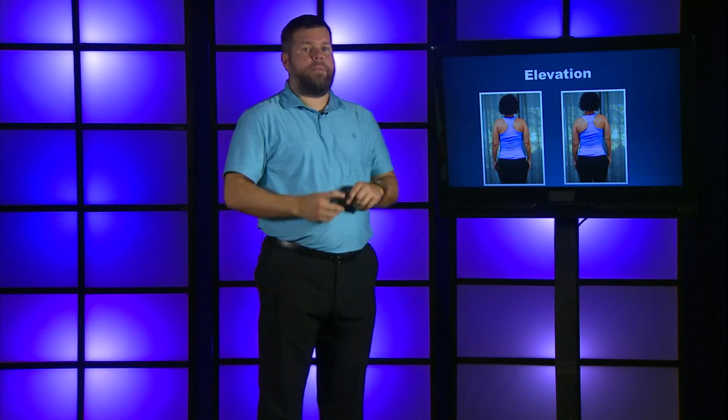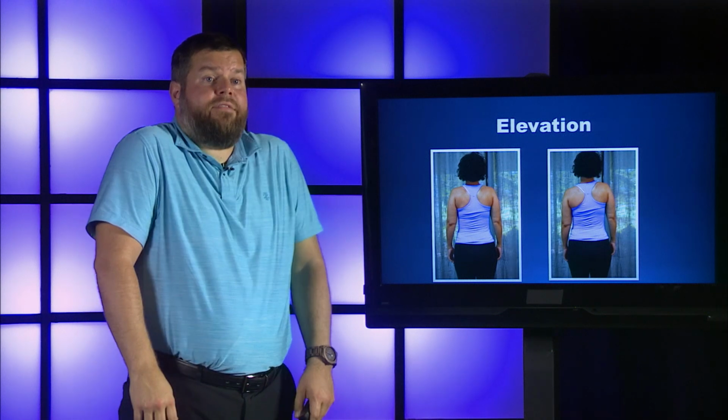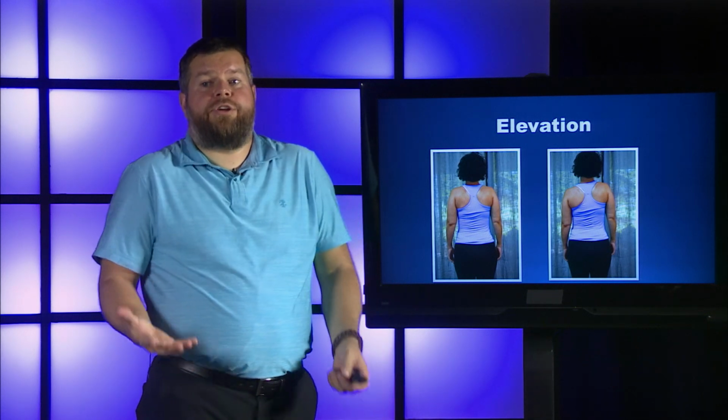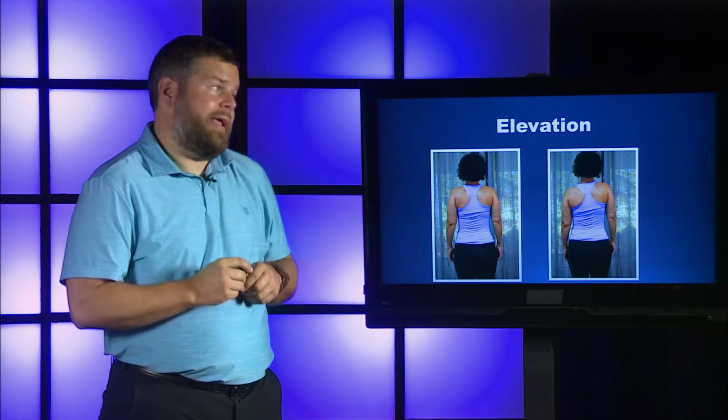But one of the most common compensation patterns that we see is an elevation of the shoulders. So the shoulders themselves raise up to the ears. And we have a saying that we don't want you to wear your scapula like earrings, which is something that happens where the shoulder girdles are way up like earrings.